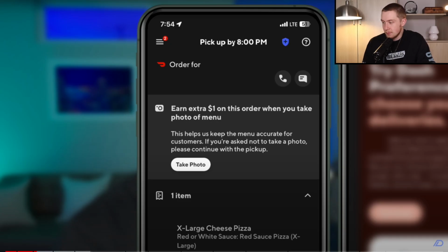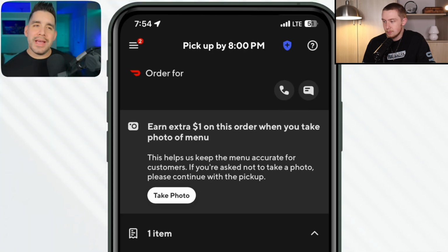Taking a picture of the menu at a restaurant. Earn extra $1 on this order when you take a photo of the menu. Not a complete sentence, but okay, DoorDash. This helps us keep the menu accurate for customers. If you're asked not to take a photo, please continue with the pickup because it can be a little bit awkward if you're just kind of standing there. Oh, don't mind me, I'm just earning an extra $1 on DoorDash.